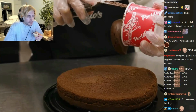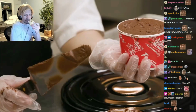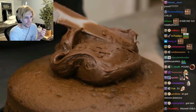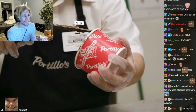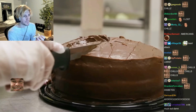And then what we're going to do is we're going to take our first pound of frosting and we're going to spread it out as evenly as we can. And did you say pound of frosting? I did. Okay, so there's 2 pounds of frosting on every Portillo's chocolate cake. Wow. Jeez. And then we're gonna take our second pound of frosting and we're gonna put it on top and wrap it around all the sides. But we're not really going for perfection, we're going for homemade.